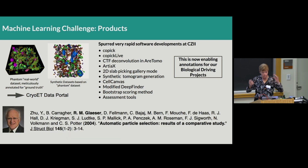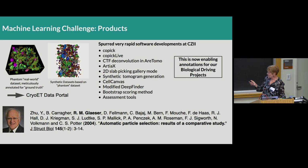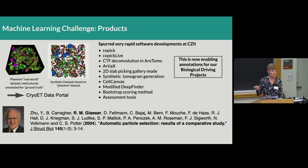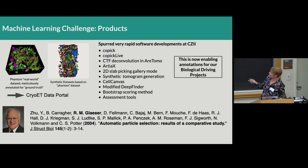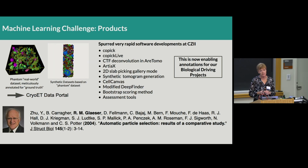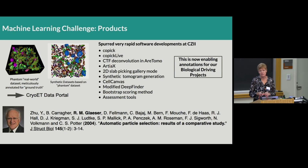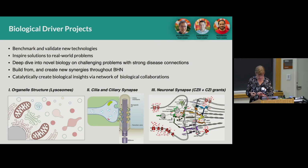I also want to point out Bob has been here and there and everywhere from the beginning. Years and years ago, we set up a similar challenge for single particle data selection, and we published a paper on the results of that challenge. And you can see Bob there as the third author. He was very, very involved in that challenge. And that data set, too, was used for many, many, many years after we set it up, and for people to test new algorithms for particle picking.